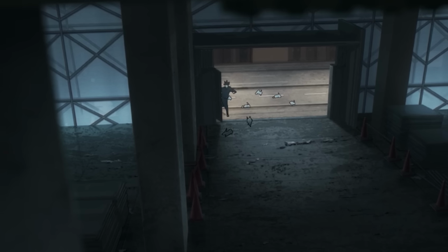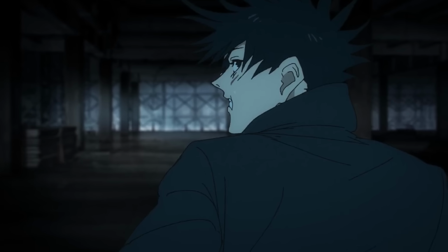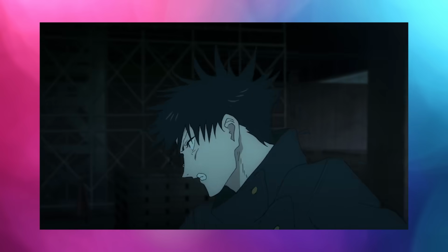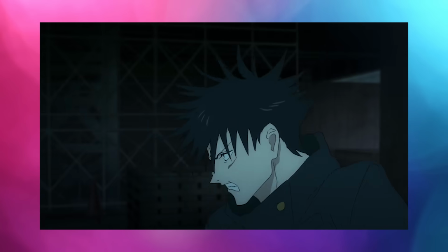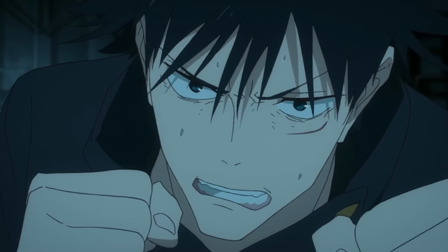Unorthodox camera placements, volatile camera movement with accurately timed shakes and pans, and perfectly executed cuts. The camera work was off the charts. It tracks Megumi here and cuts away when he halts, conserving the energy which is then transferred onto the next few cuts. Trust me, every single cut has something interesting going on.